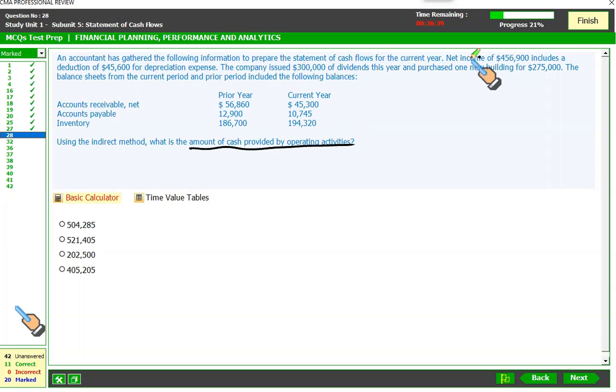Okay, so starting from net income of 456,900, it includes 45,600 depreciation, which is of course deducted from your revenues and operating expenses. Depreciation needs to be added back, so 45,600 will be added back. Done. The company issued 300,000 of dividends this year.